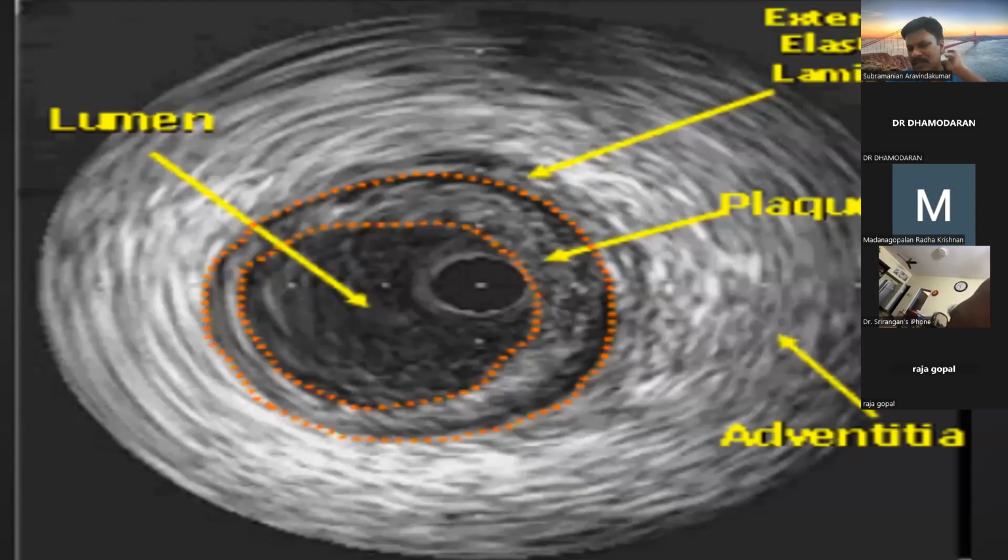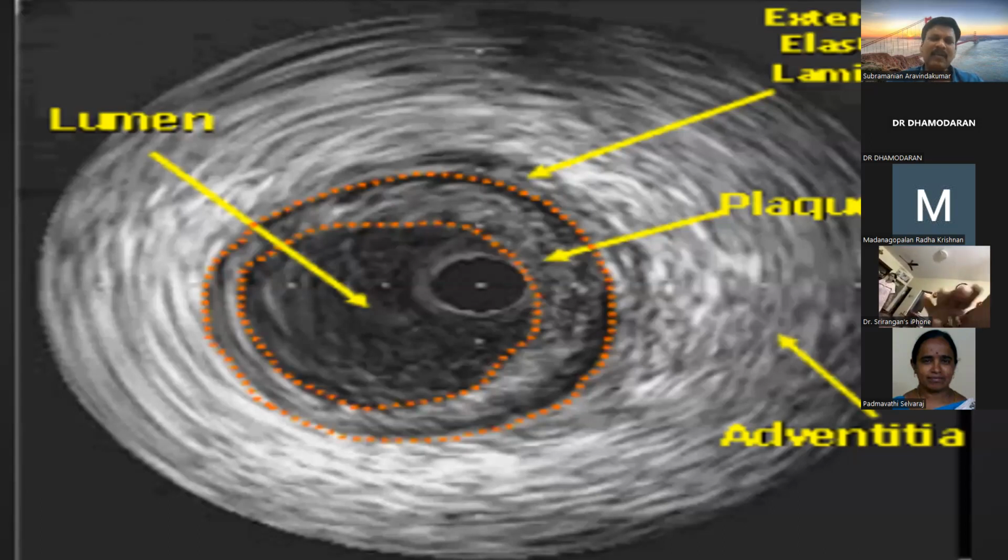Over the last decade, it has evolved much further. Now we see this is an intravascular ultrasound. Just as we do ultrasound in the abdomen, likewise we put a catheter into the coronary artery. We visualize the layers of the coronary artery with a sound wave.